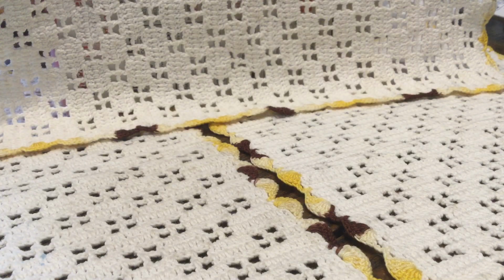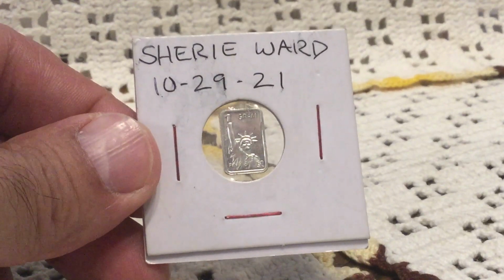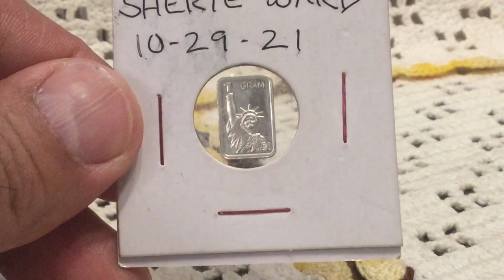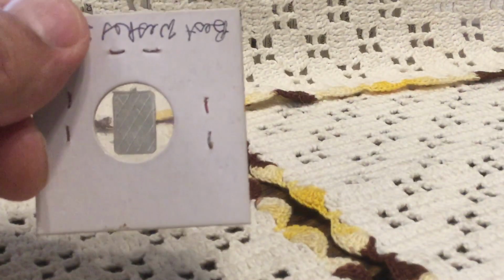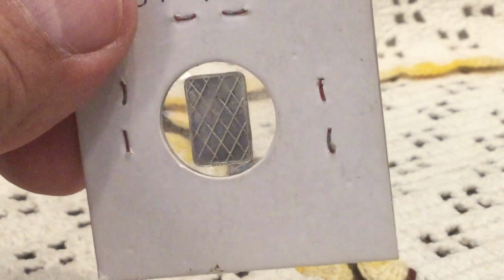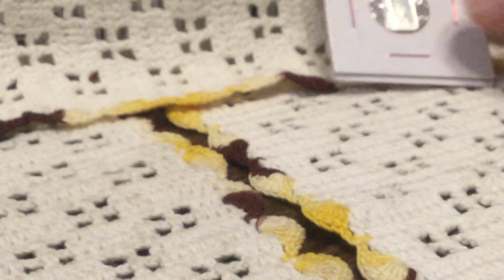Okay, so let's look at some 1 gram bars in no particular order, but this was a gift to me. Thank you, Miss Cherie. A gift to me from Sherry Ward. I've had this a while, apparently, coming up on a couple years. A 1 gram Liberty bar, and then she said, best wishes. It's a Diamondback. So, nice 1 gram bar right there. We'll put that over here.